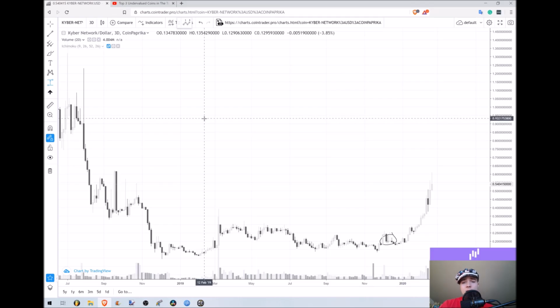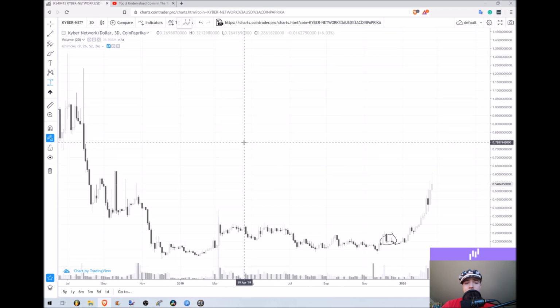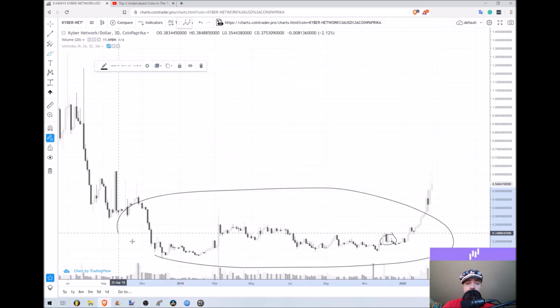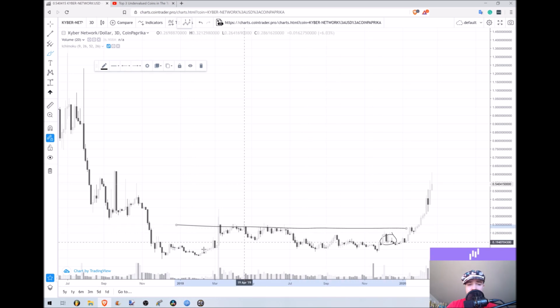I'm going to start off in the 3-day, and we're going to look at what's going on in this period right here, because this is a very important part in the market. This is the downtrend that was established in 2018, and then we capitulate into the market right here. We reach the final low, and we see a nice bounce. This is where we see sideways consolidation inside of a range.